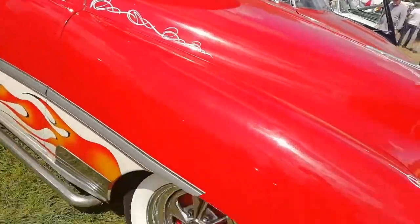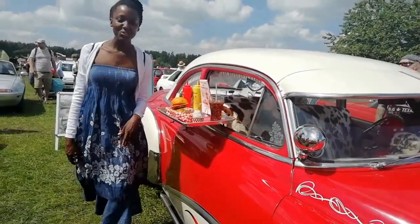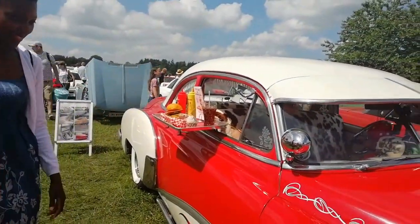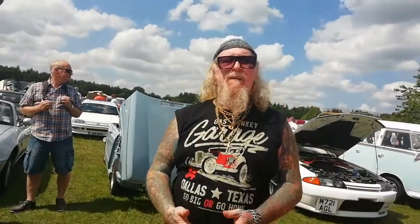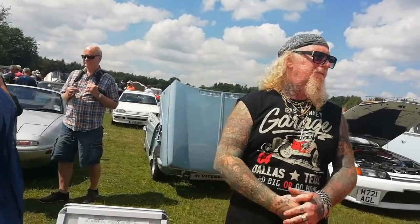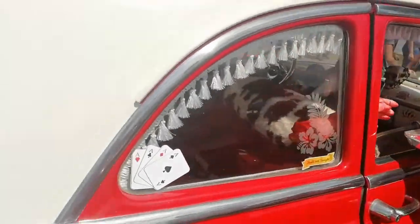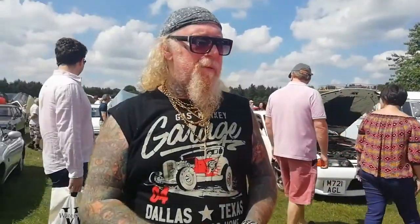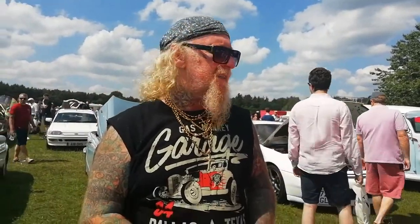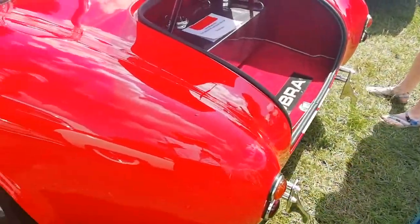I'm not quite sure what car this is. I'm not a follower of American cars, but. Yeah, it's been in a Grease video. What engine is it? Original straight six. It's been in a Grease video? Yeah. What? Are you being serious? Yeah, it's all over YouTube now. AC Cobra.